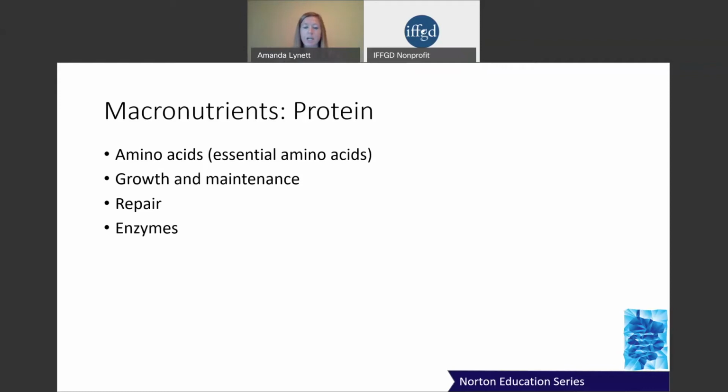So protein also helps with the synthesis and maintenance of enzymes and hormones, such as digestive enzymes. A good example of how this relates to the GI tract is proteins help lactase digest the sugar lactose. So like I had mentioned, our body needs to be consuming it daily.